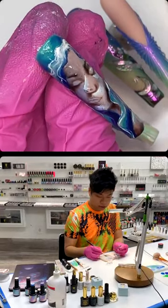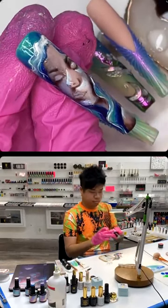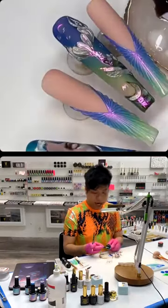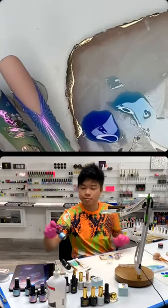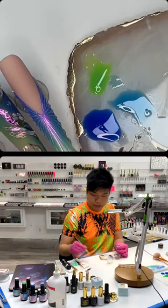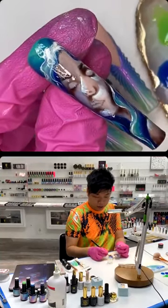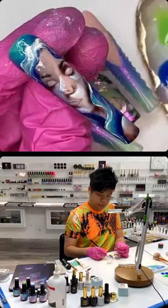There's a question: can we mix gel polish in the desired color and base coat or top coat to get stained glass gel? You can. Yes, you can mix with pigment, or gel, just to get semi-transparent colors.